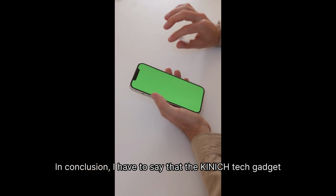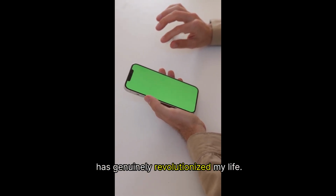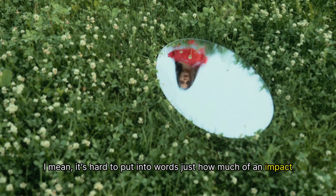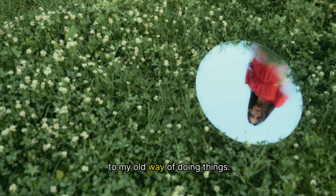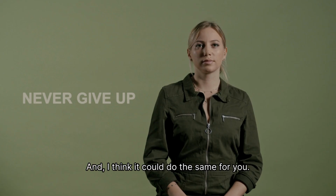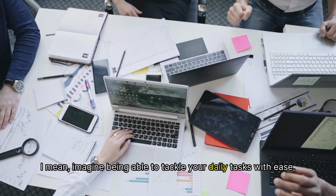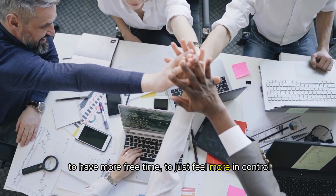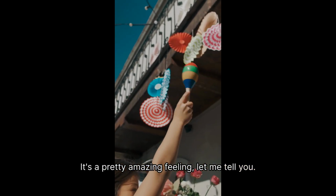In conclusion, I have to say that the Kinect Tech Gadget has genuinely revolutionized my life. I mean, it's hard to put into words just how much of an impact it's had, but suffice it to say that I'll never go back to my old way of doing things. And I think it could do the same for you. I mean, imagine being able to tackle your daily tasks with ease, to have more free time, to just feel more in control of your life. It's a pretty amazing feeling, let me tell you.